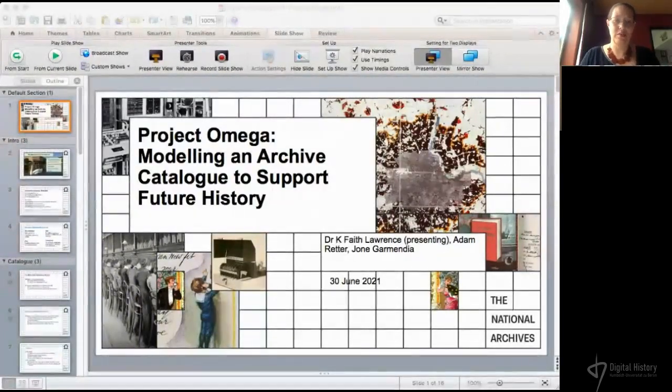I'm from the National Archives, and I'm here to talk about Project Omega, looking at modelling the archive catalogue to support future history. So for those people who aren't familiar with it, the National Archives are the government archives and the official publisher for the UK. So we have over 1,000 years of British and world history stored away in various vaults and salt mines, with diverse content from doors and mummified rats to the more boring and expected large amounts of paperwork that a government will generate.